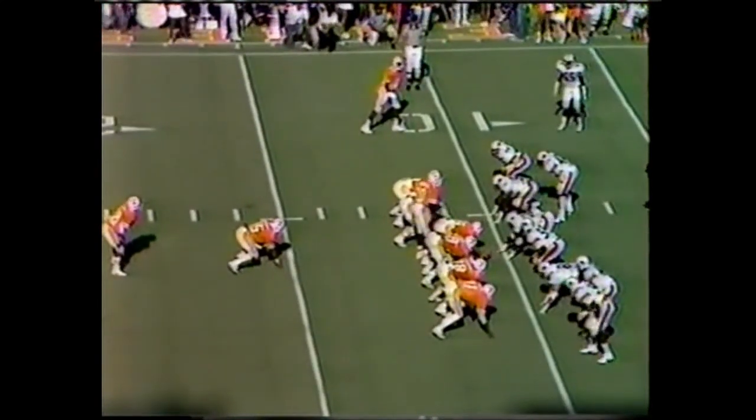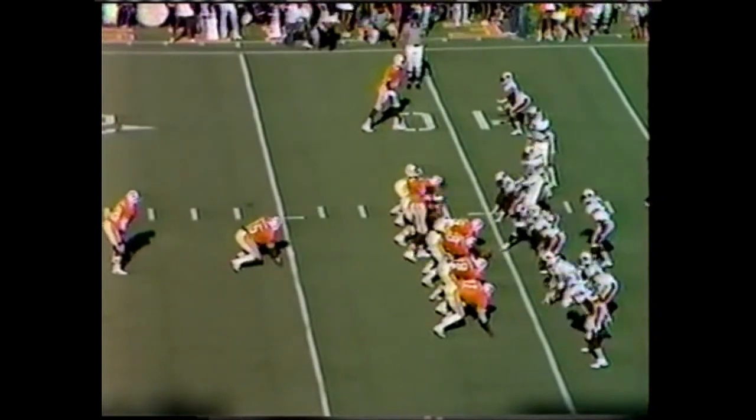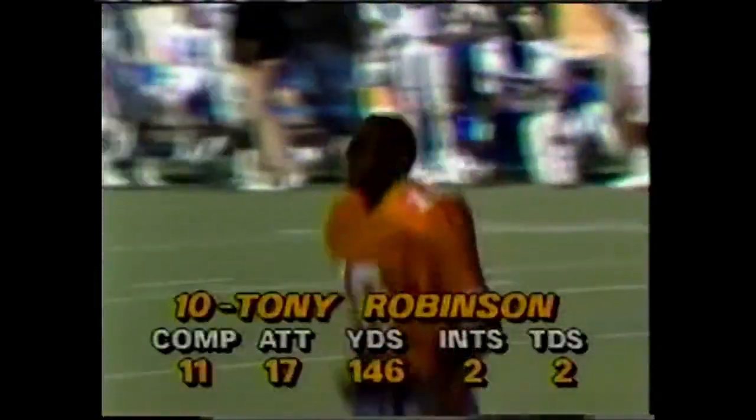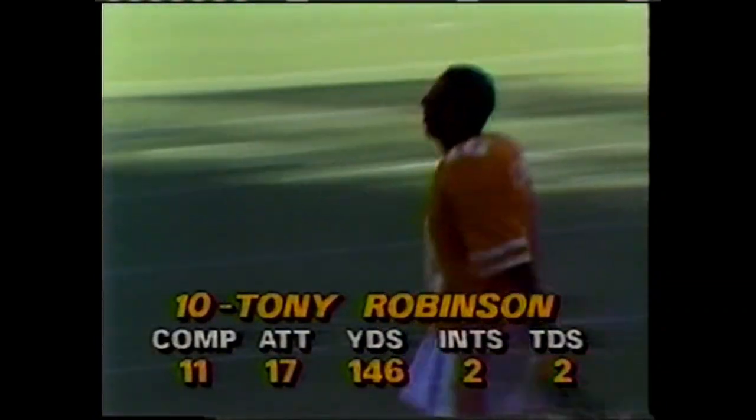2nd down and 10 from the 11. Here's the blitz again. Well, they got 9 of them up there. And Tony Robinson just spent his last time out. The Volunteers with no more timeouts remaining. 2:25 to go in the first half. And Tennessee trying to get one more as we take a look at the Auburn campus.